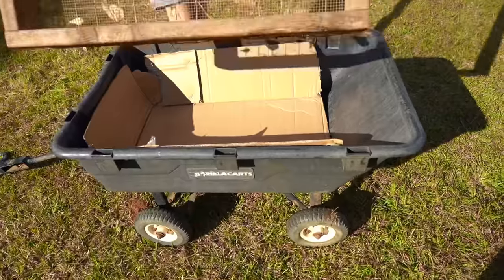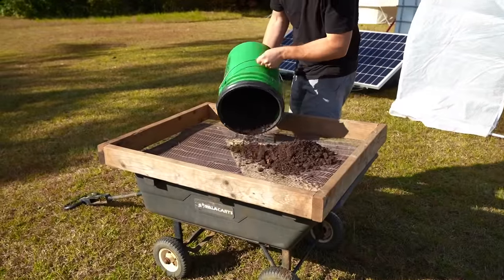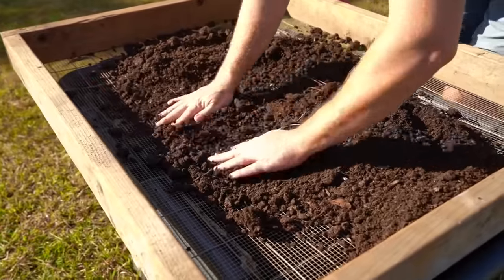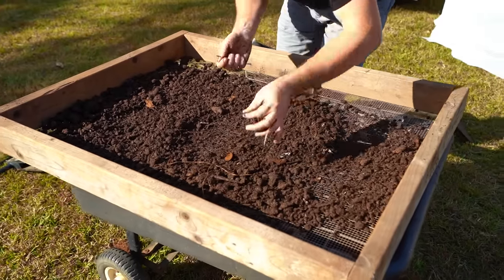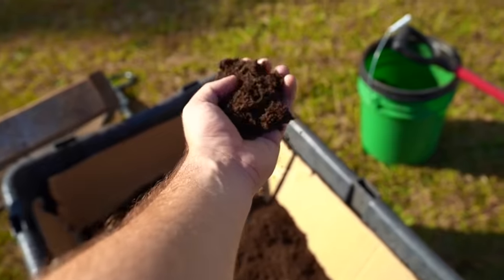The first thing we'll do is put our sifter over our wagon. Then we'll open up all the buckets and start to pour the compost onto the sifter. We first use a shovel to break up all the big pieces of compost, then we switch to our hands. This gives us more control over the process, and it allows us to save any earthworms that may have fallen in from the buckets. Now all the soil that's gone through the sifter is aerated and fluffy.